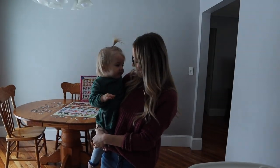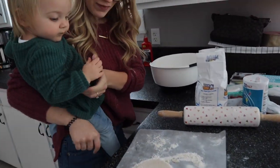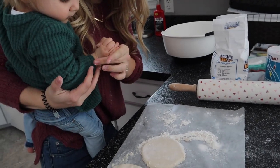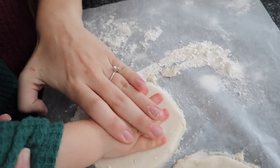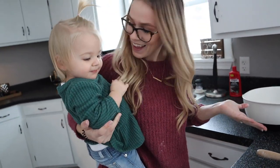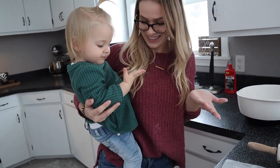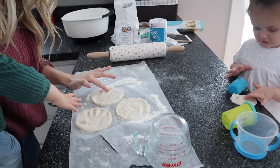Yeah. Are you gonna do your handprint? Yes. Are you ready? Yeah. Okay, can we do it? Ready? Okay, ready? Here, let's put it right here. Whoa. There we go! Good job! Yay! She's looking at her hand. Yay! Good job! You guys all made one!